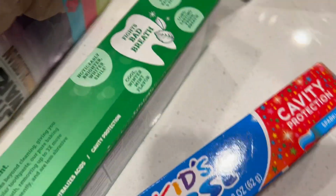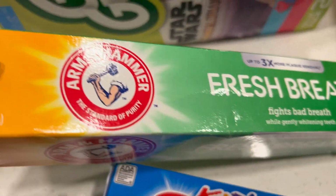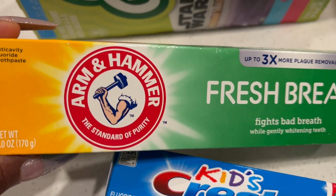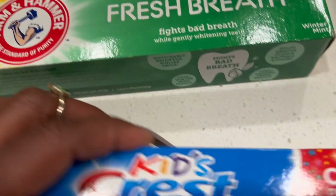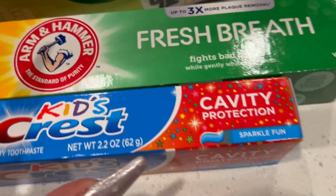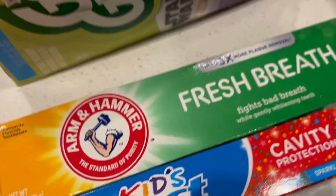Then I got us both some toothpaste. I use the Arm & Hammer Fresh Breath. I asked for the cavity one, but they filled it with the fresh breath, which is fine, but I'm more partial to making sure it does say anti-cavity on it, so I guess that's good. And then Kids Crest Cavity Protector. When it comes to toothpaste, I'm just big about cavities. That's literally what I care about when it comes to breath. As long as you brush your tongue, you're good.